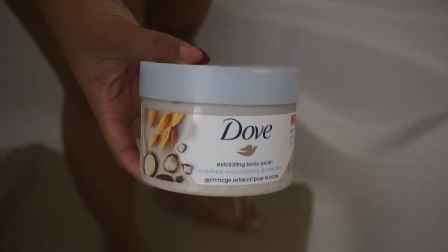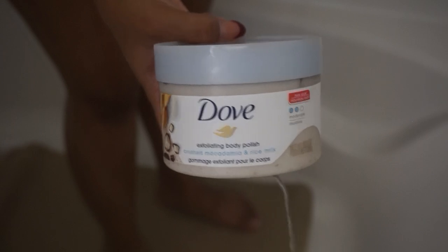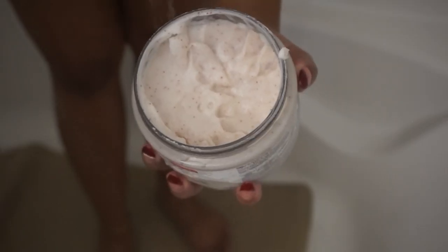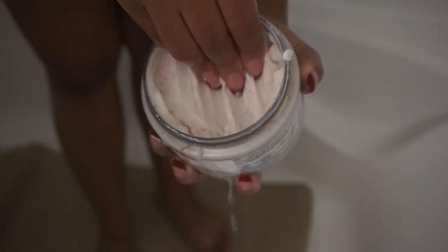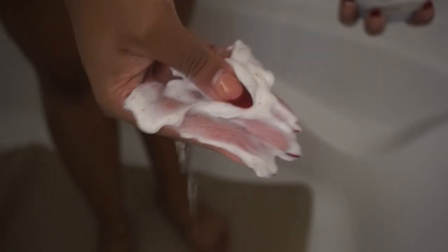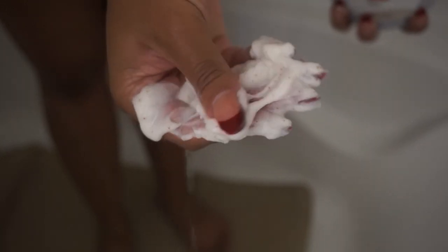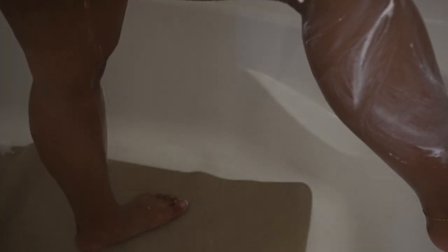After washing off, I do go ahead and go in with an exfoliator. And for my exfoliator, I use my Dove Exfoliating Body Polish. And this is the Crushed Macadamia scent. Girl, this smells divine. This does do a great job exfoliating, and I find that it is not as harsh. It's a very soft, creamy consistency, which is just what I need for my sensitive skin.